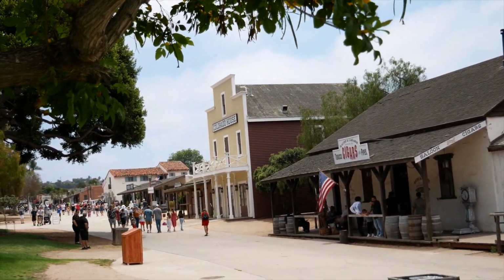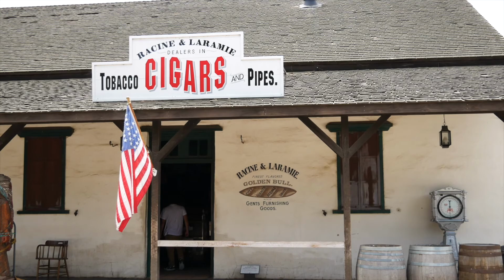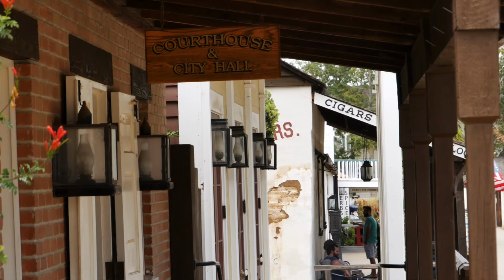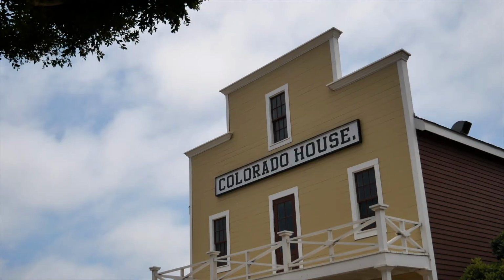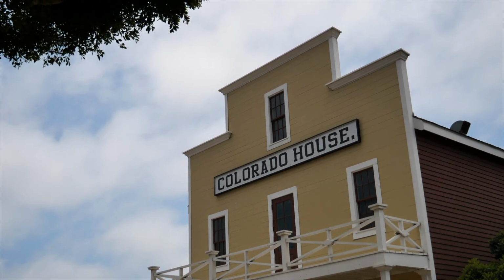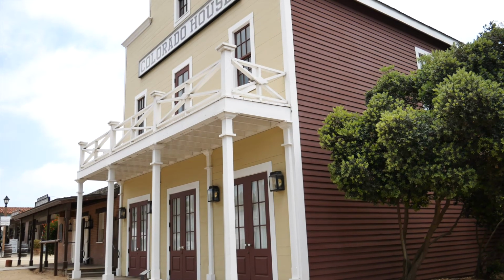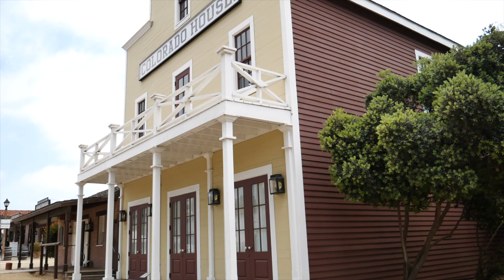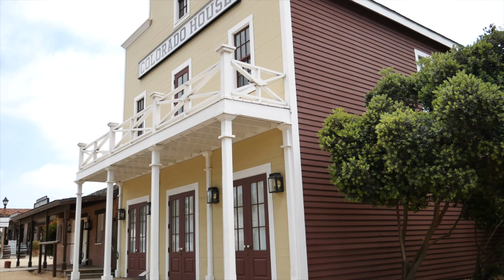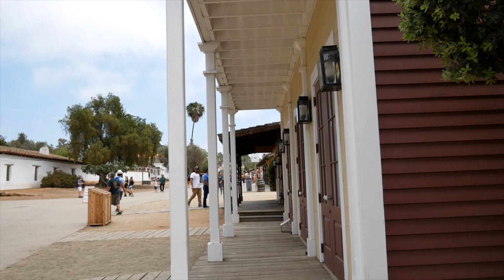This is San Diego's first and oldest cigar shop, established in 1869. The Colorado House was originally built as a hotel back in 1851. Now, from what I have read, the building was actually burned in a fire in 1872 and reconstructed by California State Parks in 1992. It's now being used as the Wells Fargo Museum.